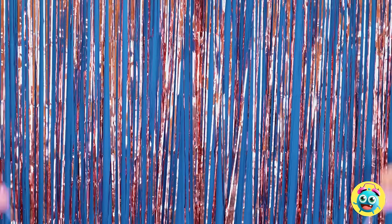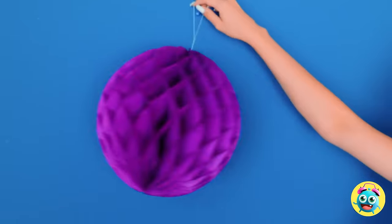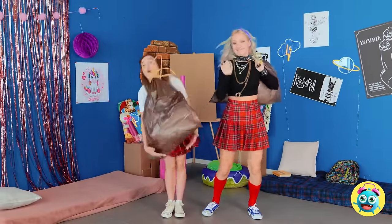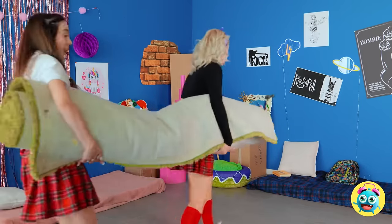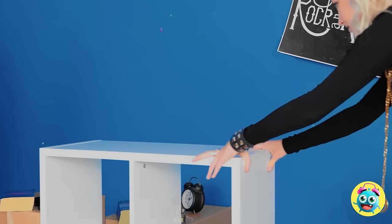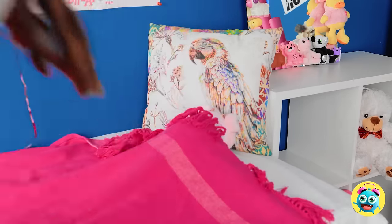I'll hang the planet here. Ah, that's better. We need some rock in here. Oh, this is nice. It's looking good. Yeah, great job. Let's get rid of the trash. Take this. Oh, what's in here? Slow down! Turn around. That's better. We need shelves. That's it, right there. Your mirror can go on top. Here you go, Teddy. Nice and cozy.